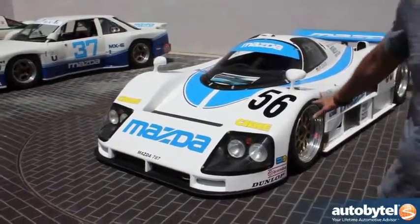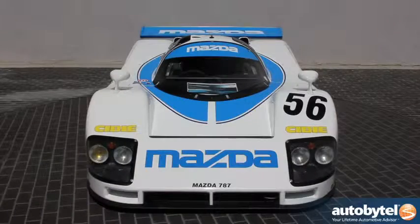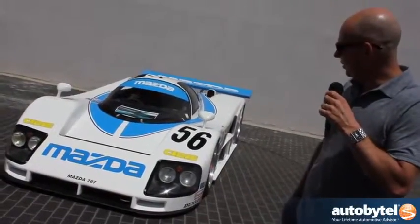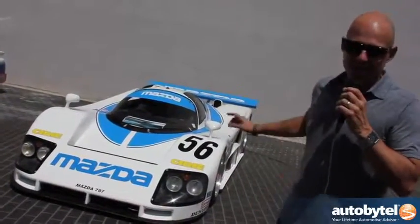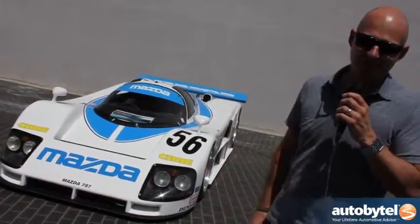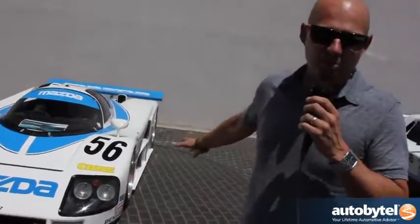We restored this car here at the Design Center, gone through the entire car. It sees the track at least a couple of times each year, and I can tell you from my own experience, the sound from this vehicle, from this rotary engine, is unbelievable. It's just absolutely shocking. But I also really like the proportion of this car.